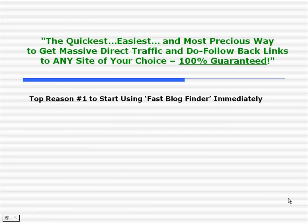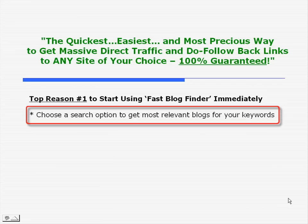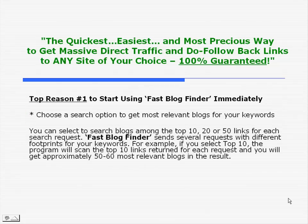Here's the first reason to start using FastBlog Finder immediately. You can choose a search option to get the most relevant blogs for your keywords. You can select to search blogs among the top 10, 20 or 50 links for each search request. FastBlog Finder sends several requests with different footprints for your keywords.